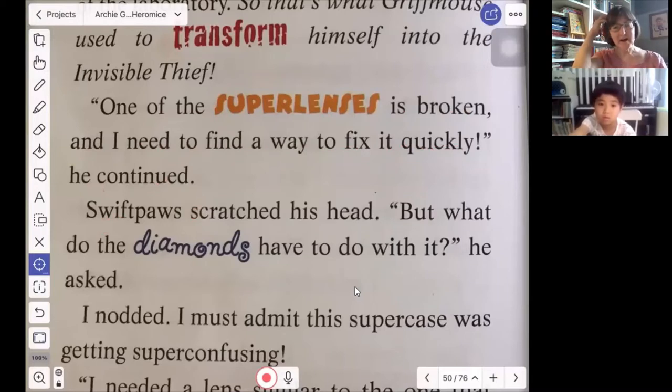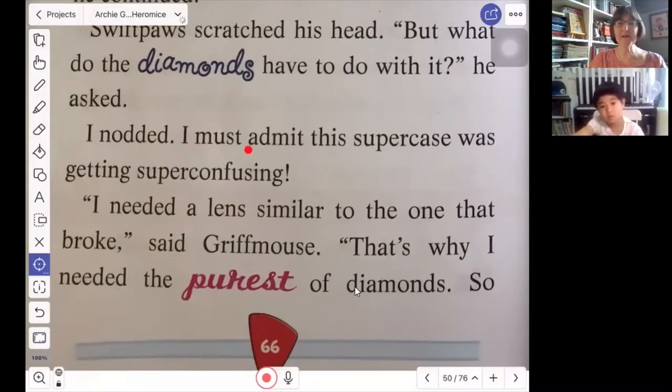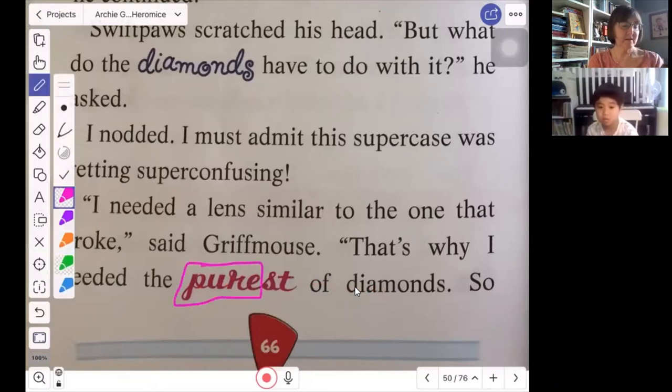Swift Paws scratched his head. All right, we do that when we're confused. "But what do the diamonds have to do with it?" he asked. I nodded, right? That means I agree. I must admit this case, this mystery, was getting super confusing. Confusing means this doesn't make any sense. I just can't figure it out. What, huh? Lens, diamonds, invisibility, machine? What's going on? And Griff Mouse says, "I needed a lens, okay, so that's the glass, similar to the one that broke," said Griff Mouse. "That's why I needed the purest of diamonds." Purest comes from this word pure, and pure means perfect, okay?